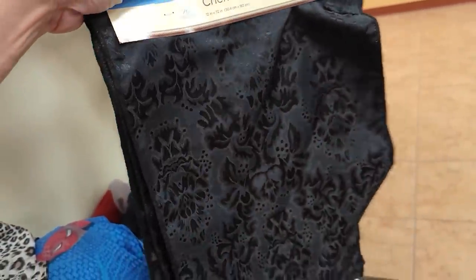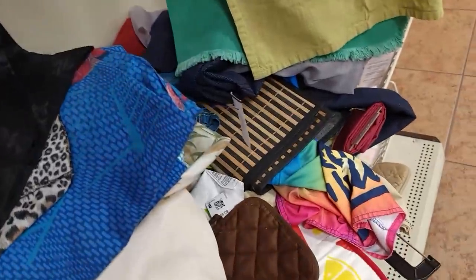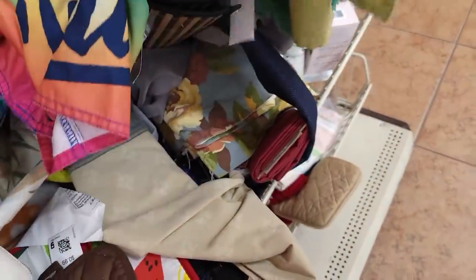Only thinking because it is the time of year for decorating with black and orange and such things. It is pretty. Gosh, it is pretty. Okay, no, I don't need it. Don't need it. I just share how I wrestle with my brain sometimes, guys. You get to see it all.